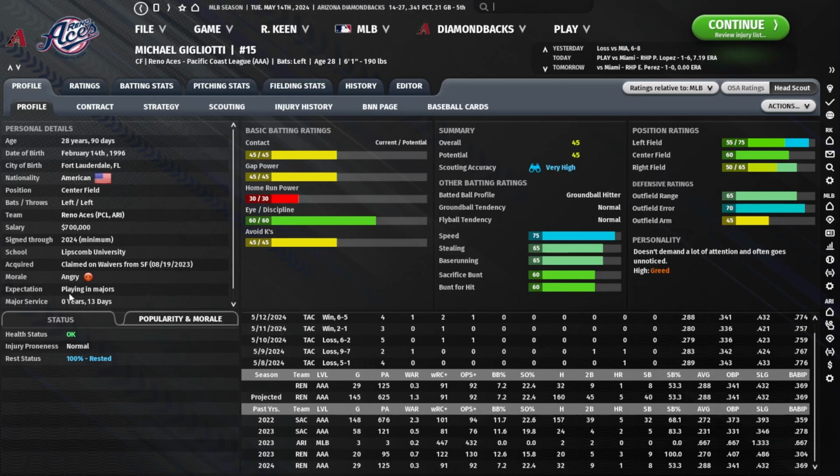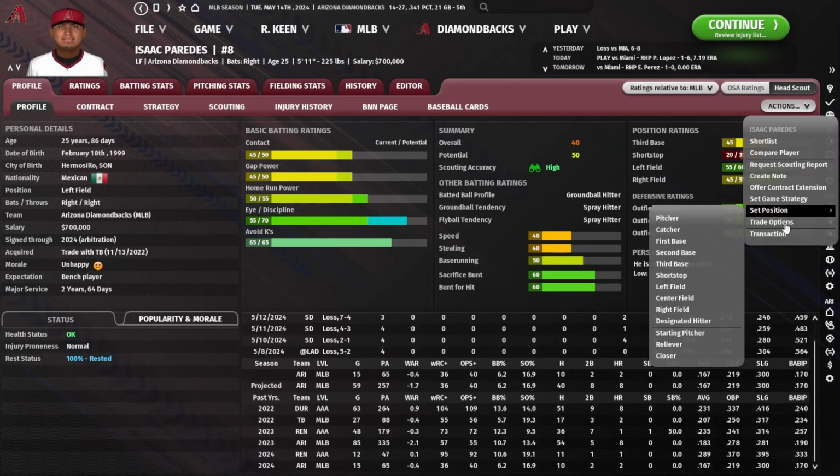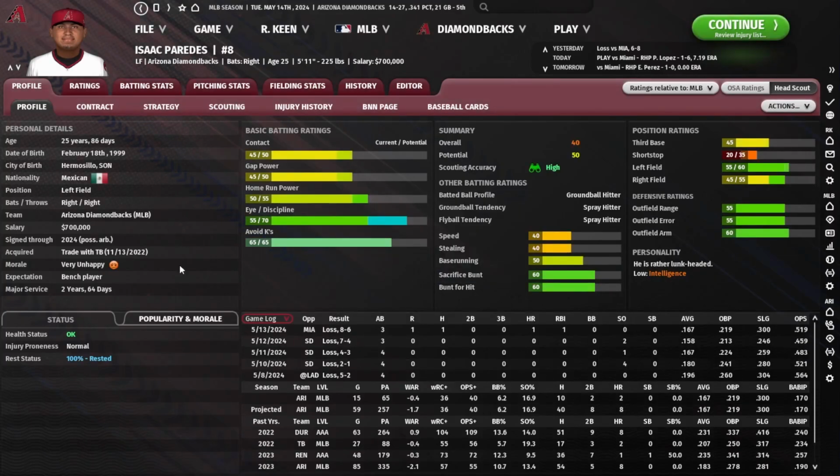That is not Marte's spot in the roster, though. It's going to be Gigliotti's spot, as he's going to come up and play some center field for us in the big leagues. We're just going to go through with it. We are going to waive and DFA Isaac Paredes. Fortunately, he is not able to do anything for us, so I guess he's a quad A guy.